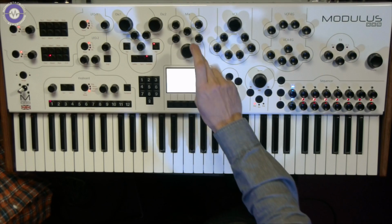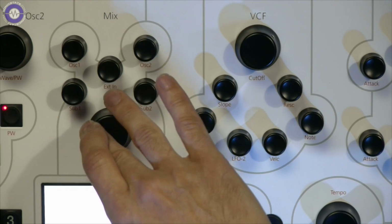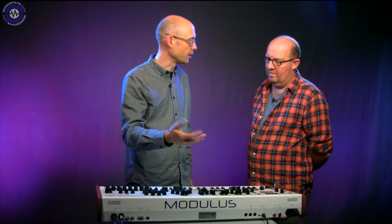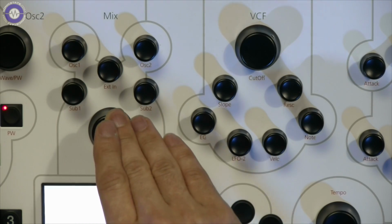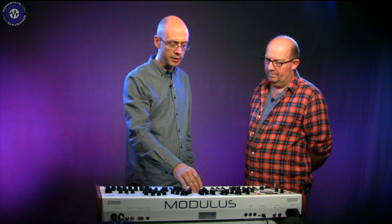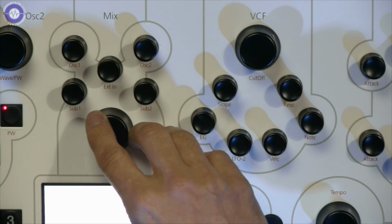Moving on from that, in the mix section here, the pièce de résistance, in my opinion, is this drive knob. It should say something like "magic" on it, because of what it adds to the sound. Just turn this knob and make everything sound fantastic. So what's that? It's driving the sound harder? Yes, it's an overdrive. It's a transistor overdrive, and it's got really great character to it. It adds a lot of interesting harmonic content.